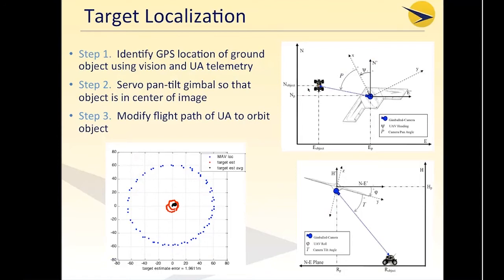What I thought I would do is just give you a brief overview of some of the different technologies that we've developed. This first example is an example of localizing a target on the ground. So this could be done to localize a moving target, or it could be done to localize a specific object on the ground. In the graph at the lower left, you can see an example of some data that we've gathered. The blue dots indicate the location of the aircraft. The red dots indicate the instantaneous estimates of the target location, and then the black dots indicate the averaged or filtered estimate of the target. And you can see that our estimation errors are on the order of 2 meters in terms of the target position on the ground.